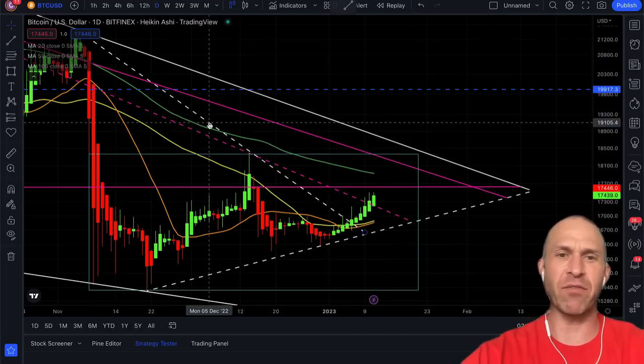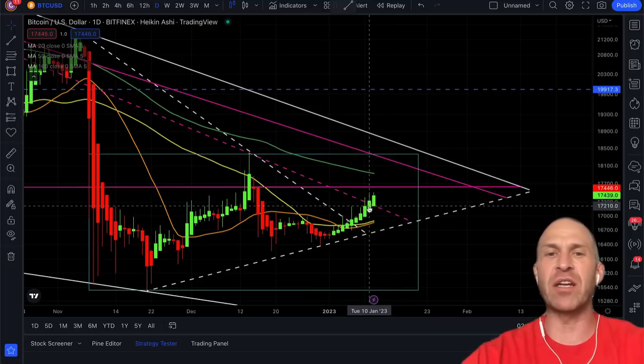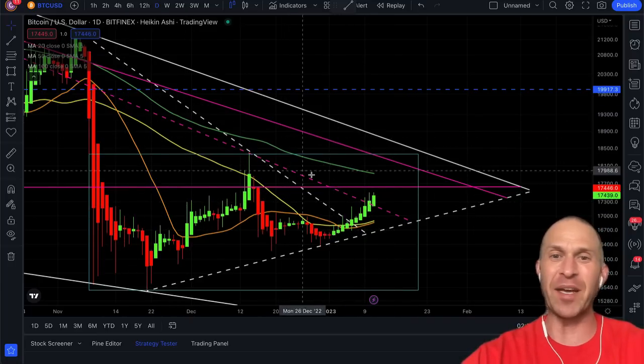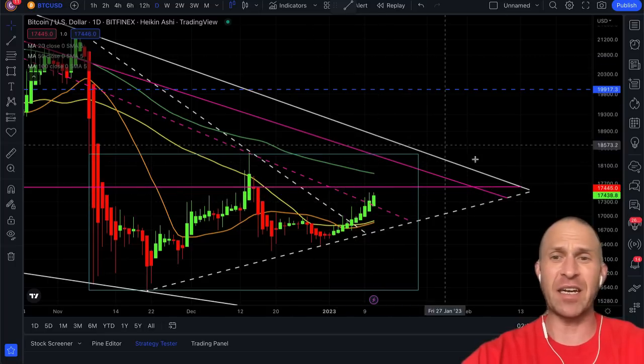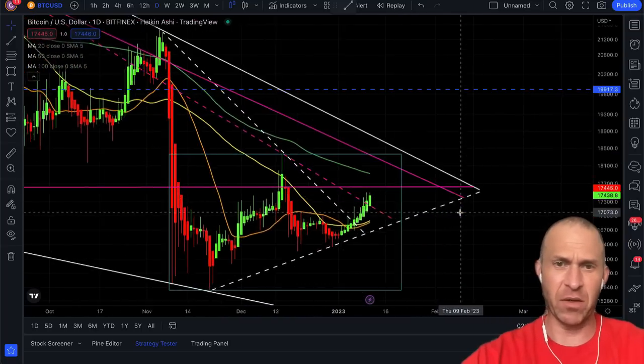So we just broke out of this dotted line wedge right here to the upside. We've broken above the 50 and 20-day moving averages. Both very good things. We actually broke through this first dotted pink line of resistance right here. We have a few other lines of resistance inside of a much larger descending, falling wedge.